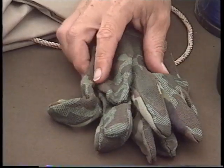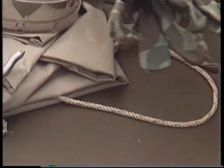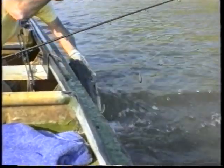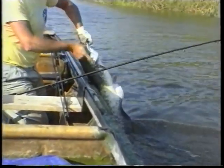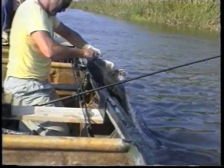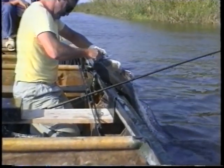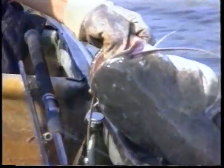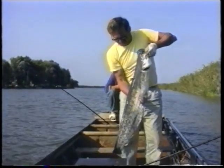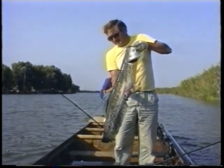Other bits and pieces you'll need are gloves, mainly for what we call the Waller grip, for removing the fish from the water because it's too big for the landing net, or you might be out in the boat without a landing net. Briefly, you just put your thumb into the catfish's mouth and get hold of the jaw from underneath using the side of your forefinger. Difficult to describe, but just get your thumb in there and get hold of that bottom jaw firmly and tightly, and then you can hold the fish and pull it out of the water.